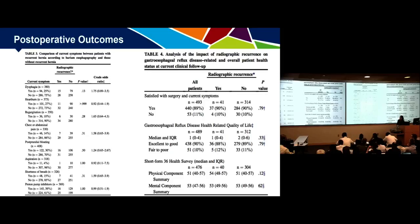So these patients were still happy, even if they had a radiographic recurrence, because they weren't symptomatic. And so they concluded that laparoscopic repair is feasible and safe. They completed it laparoscopically in 98.5% of their patients. There was excellent symptom resolution and patient satisfaction, despite having a pretty high-risk cohort. So basically, at a mortality rate of 1.7% and morbidity of 19%, I think that you can achieve great patient satisfaction and good outcomes.